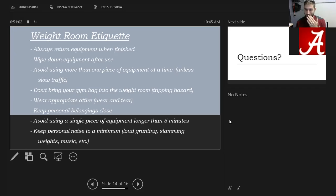For example, in the rec center, we try to avoid taking the weights outside of the weight room area because there's a lot of tile, and if someone drops it, it shatters the tile. It's a big ordeal. Weights go missing. So for the most part, I try to keep equipment close to where you found it.